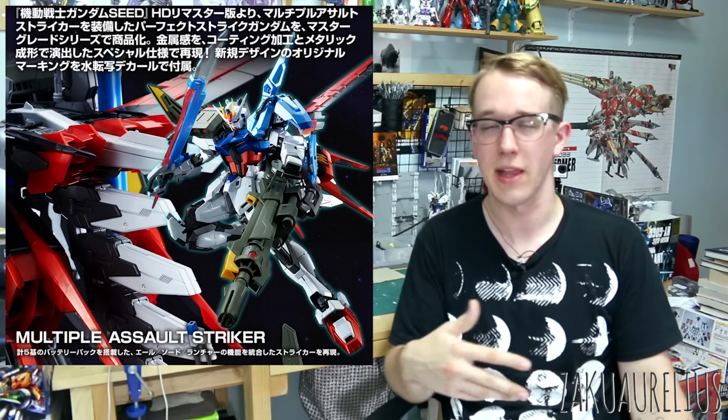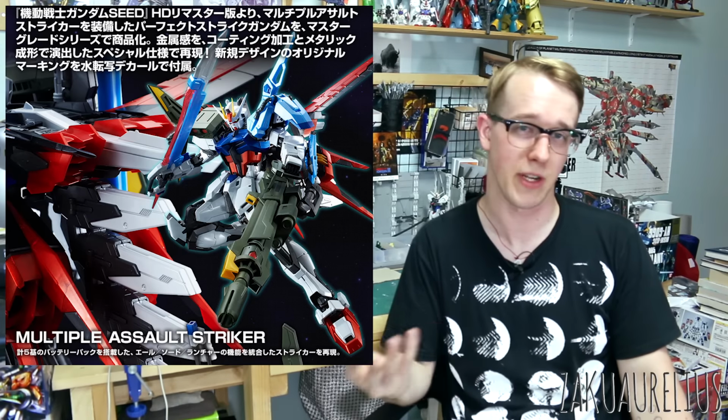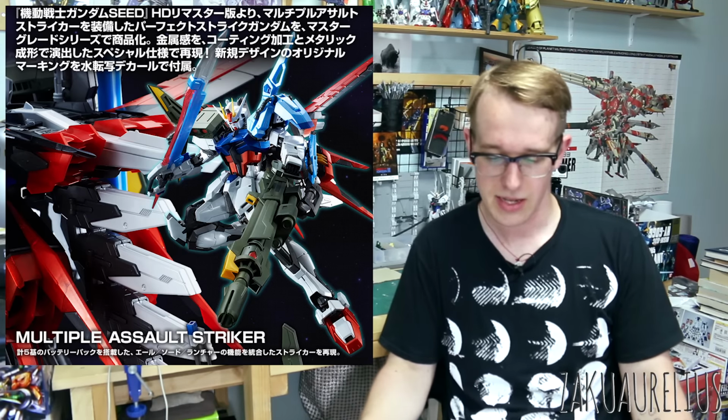But anyway, P Bandai Master Grade Perfect Strike Special Coating version is going to be on sale in October for 10,000 yen. This I think was actually announced before my last episode, but I forgot to mention it, so I'm just mentioning it here. It's just like a special gloss, shiny, sparkly coated version of the Master Grade Perfect Strike.